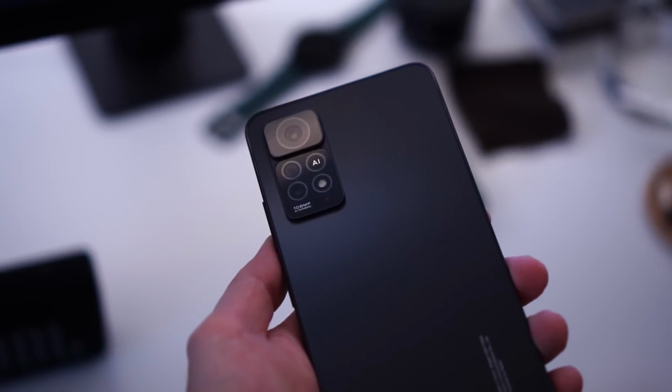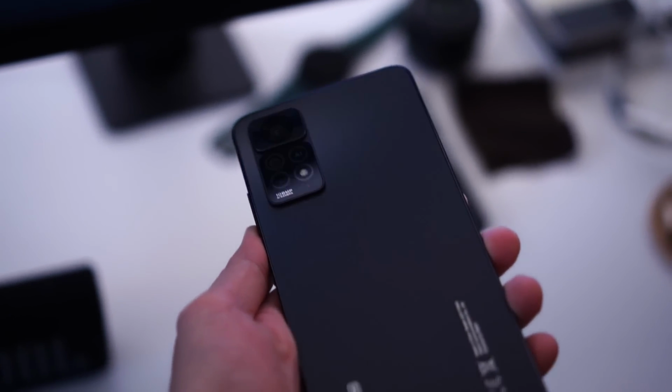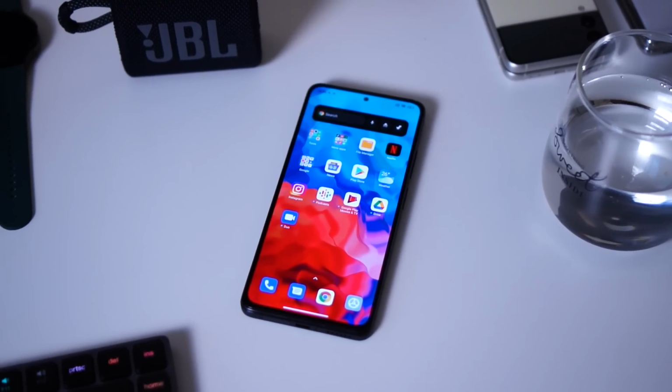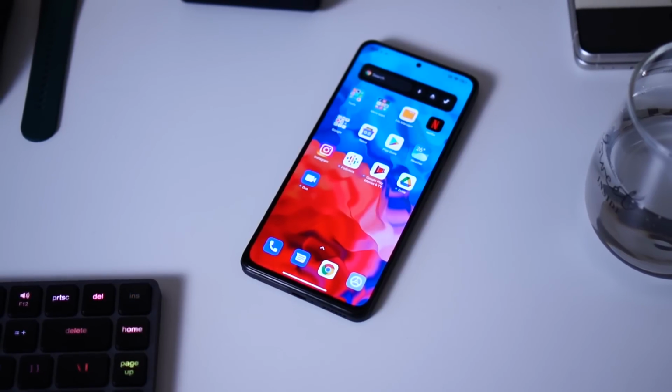Alright guys, so at the end of the day, is the Redmi Note 11 Pro 5G actually worth your money? Well, based on my first impressions, I think that at a price of RM1199, Redmi could have done a little bit better by giving us a slightly more powerful processor. And the reason why I say that is because, like I said, this is only a one-day-old phone, but I was already feeling a little bit of lag here and there when interacting with the system.